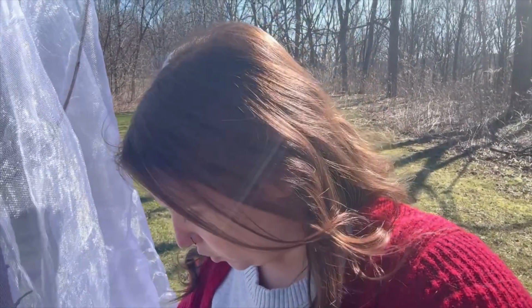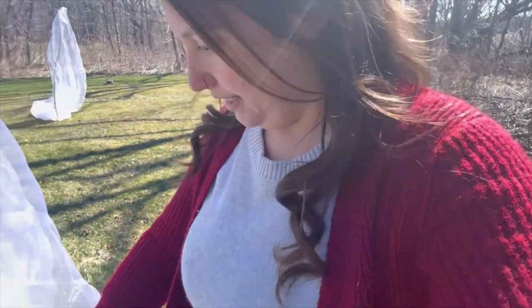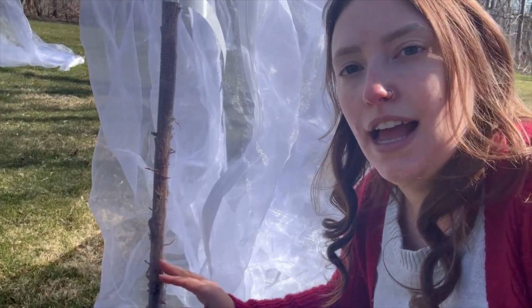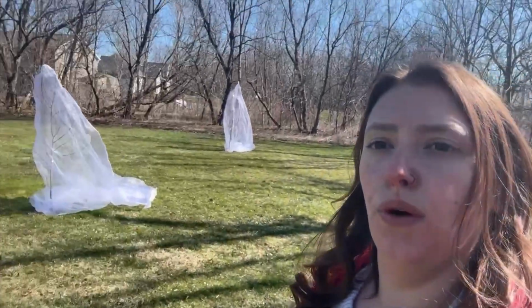And so my parents put these protectors on them. And then also my mom said, yeah, you can see down here, my mom said that they were catching the deer rubbing their heads up against the bark, and you can see where the bark is coming off. And so they put these on there to try and protect them, on all four of them, to let them get some kind of a good start going this year.